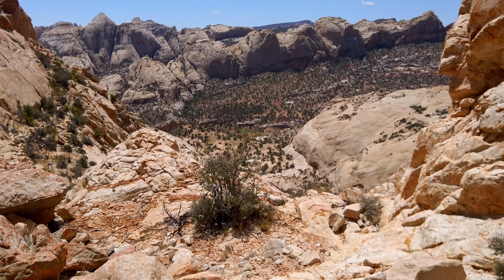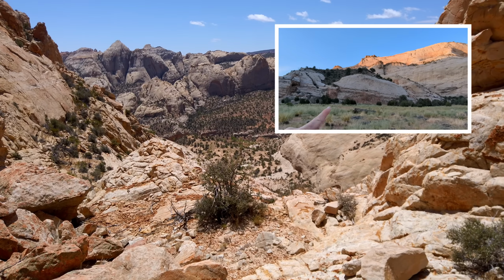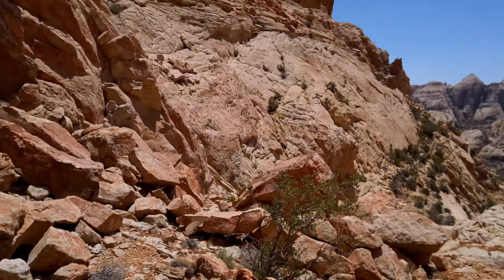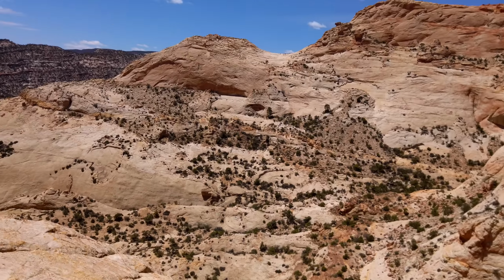So yesterday when I said I wanted to camp up in those notches on the ridge, that's where I set it, right down there. And as you can imagine, I am now up in those notches. Just took the long way around.